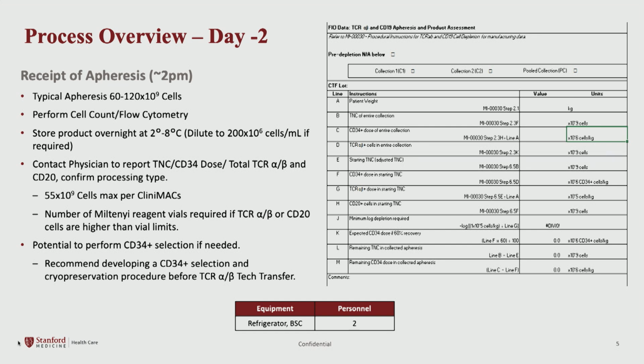We can currently load 55 billion cells onto each Clinimax. I'm going to say 99% of the time we're going to do both depletions in parallel, but we do have the capability to do a CD34 selection if we need to. In this discussion, we also might have to increase the number of vials that we add. They could be at or near the Miltenyi guidelines for cell limits.